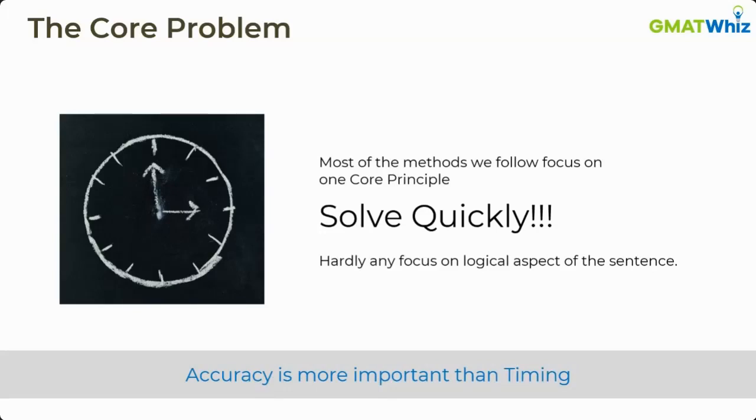GMAT is not going to give me extra marks for saving time or solving questions quickly. GMAT is only going to give me extra marks for high accuracy in the right questions. So it's very important that I get the questions right, more important than the timing. But the core problem is that a lot of people focus on solving questions quickly.